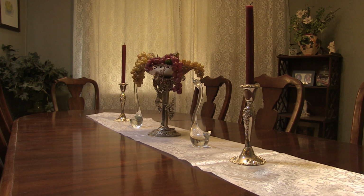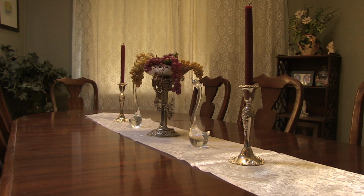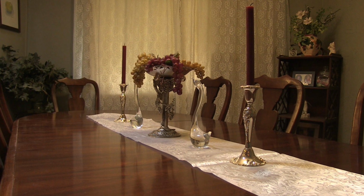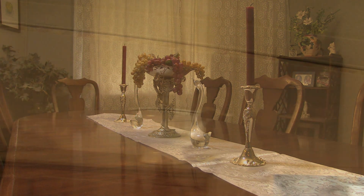I think I mentioned this in a previous episode, how I scored these candle holders. These are silver-plated candle holders for my tablescape. Oh, they dress the table up so much better than those glass little holders I got from Dollar Tree. And these were still in the box when I purchased them off the end cap in the silver section of our local Goodwill store.